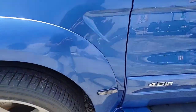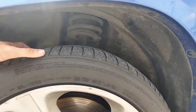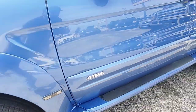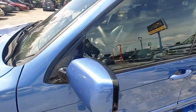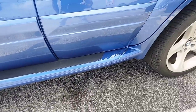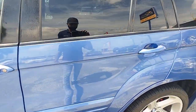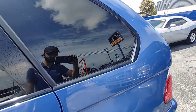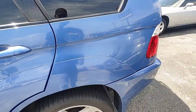Front driver's side fender, no damage. Front tire, it is on Falcons. Plenty of tread life, brakes, driver's side front door, glass is in good shape, driver's side skirt, some slight paint peeling here, driver's side rear door and glass, driver's side quarter panel, very small ding here, no paint damage.